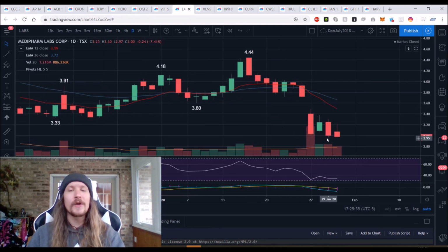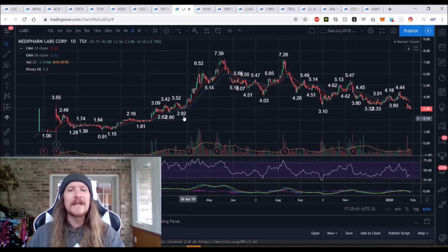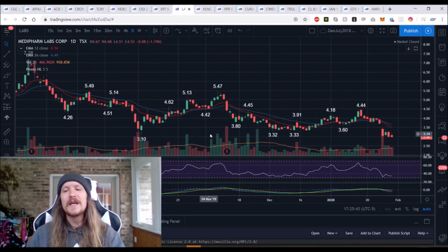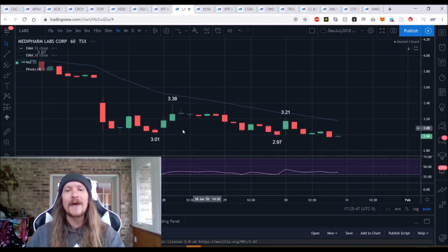Labs is still all bear, close at the low of the day. 297 still holding, but we're on the verge of breaking it. Again, after 297, we're looking down at 292 and then 260. A lack of support immediately nearby. Bears still in complete control with the hourly downtrend.